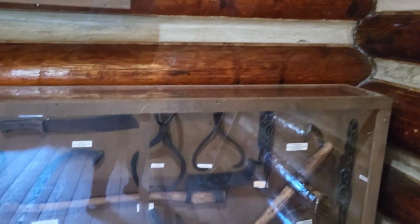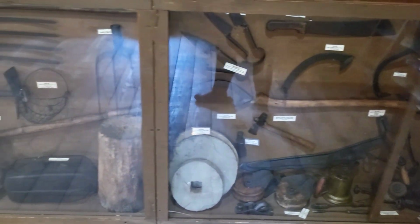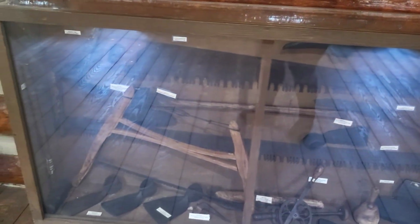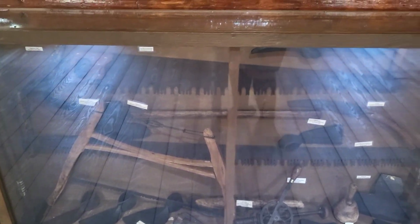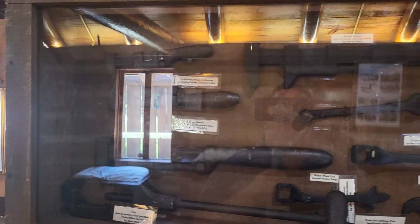Then they have another case over here on the bottom. Yep, those are my legs. Not as delicious as a turkey leg, but those are my legs. Right there. And then they've got this case up here. Some more tools.